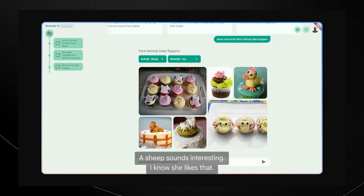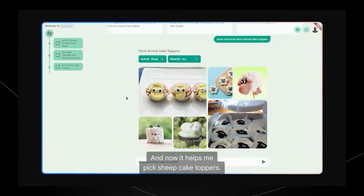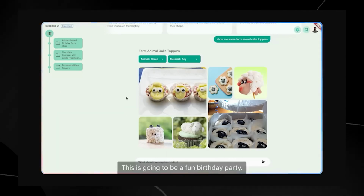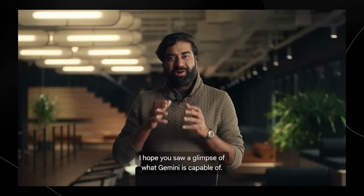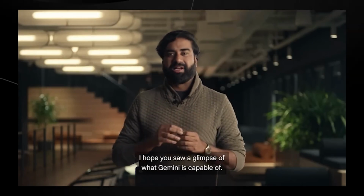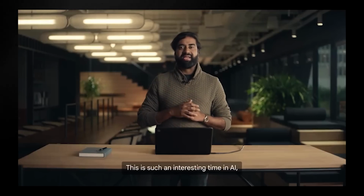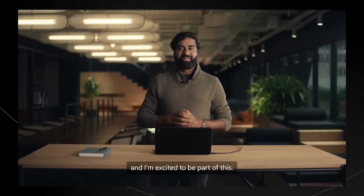Sheep sounds interesting. I know she likes that. And now it helps me pick sheep cake toppers. These look great. This is going to be a fun birthday party. I hope you saw a glimpse of what Gemini is capable of. I'm really excited about what's possible here. This is such an interesting time in AI, and I'm excited to be part of this.